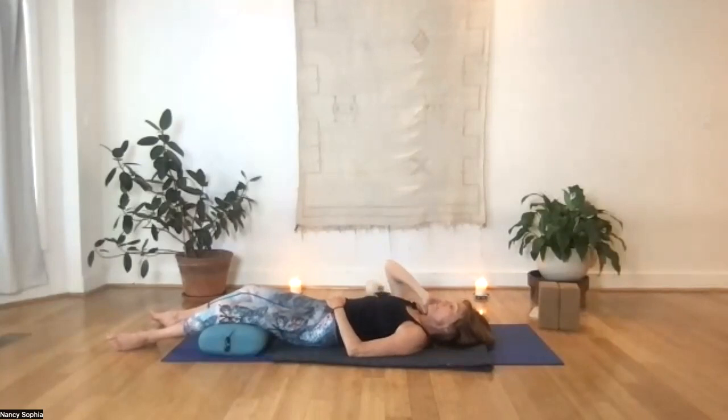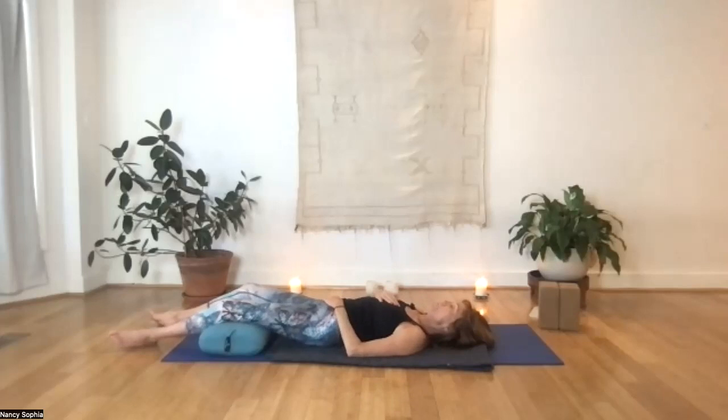And then your ears are wide open. We're listening. Letting sound come in, the sound of your breath, the sound of my voice, whatever sound may be in your environment. Just relax your ears and let them receive. Feel how it softens your face. Soften your eyes. Let the full weight of your head be supported. Softening the neck. Shoulders relaxed. Being aware of sensation in your hands. Softening through the palms and the fingers.